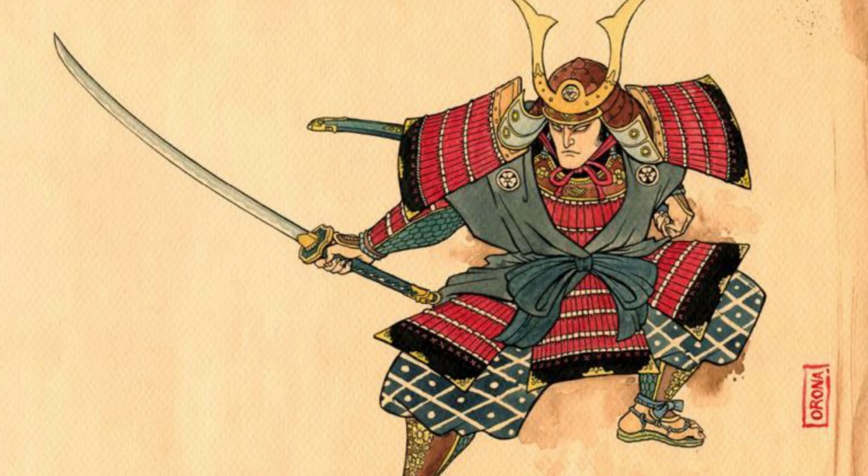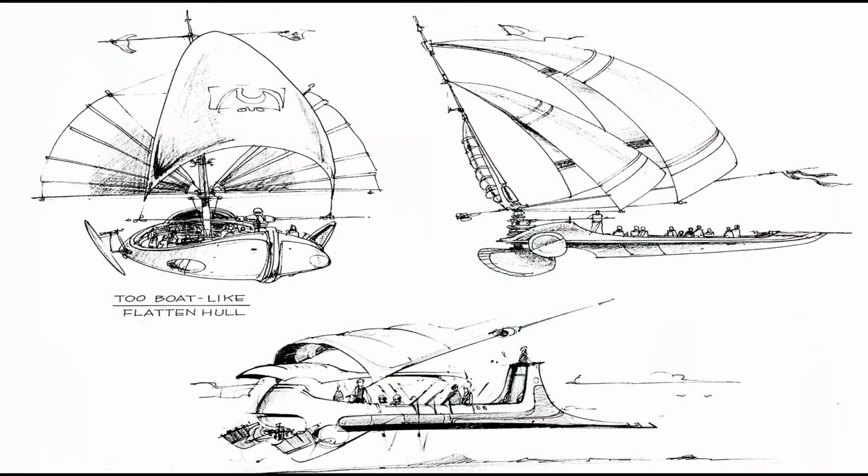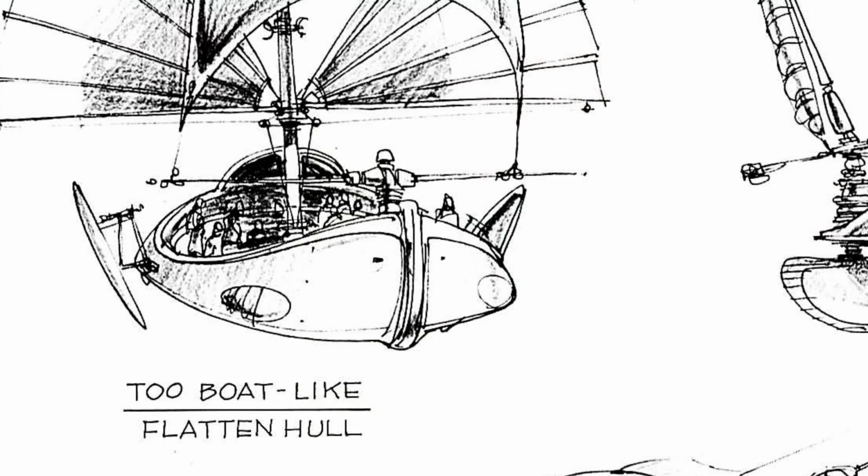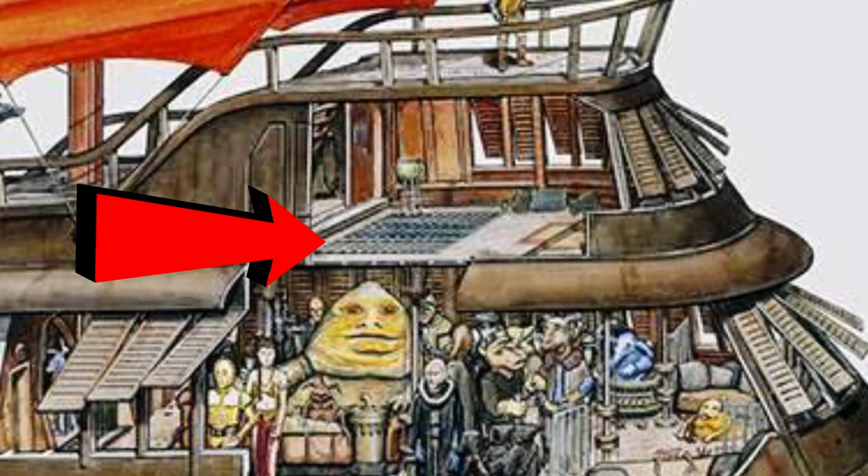the name Khetanna seems to be a reference to the Japanese sword, the katana, but why they picked this name is unknown. And there's also an interesting note on this early concept art of the ship that says that it is too boat-like and to flatten the hull. And personally, I think it's pretty funny that there was a vent right above Jabba, so that his stench would be rising up around you while you were trying to have an important business meeting.